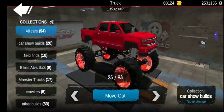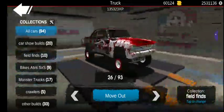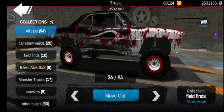Then we got tomato truck. The meme of all memes in Offroad Outlaws. Tomato truck. Tomato truck. Then we got Going to Get You, which is one of the Halloween special editions that I did. And that was a fun and crazy week. I was pumping out build episode after build episode after build episode that week. It was crazy.